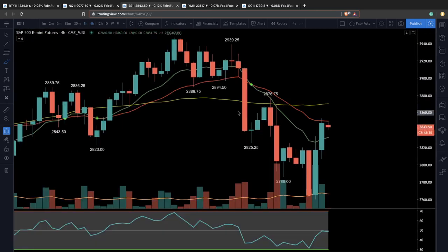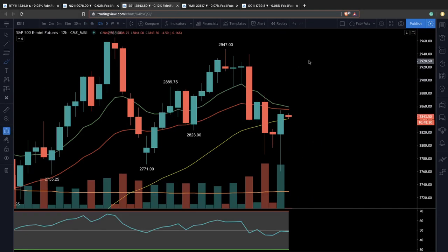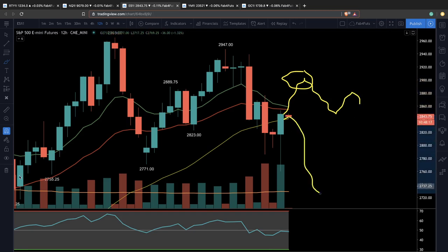Let's just zoom out real quick again. On the 4-hour, on the 12-hour, we would expect a lower high compared to 2947. The question is, where will it form? Will we get an EQ? Will we continue to push upwards and then get some type of EQ? Or is it possible to get straight to the lower low?